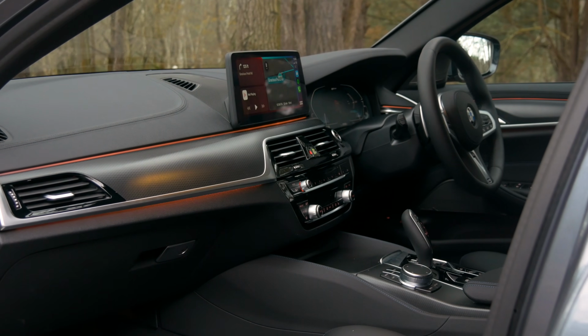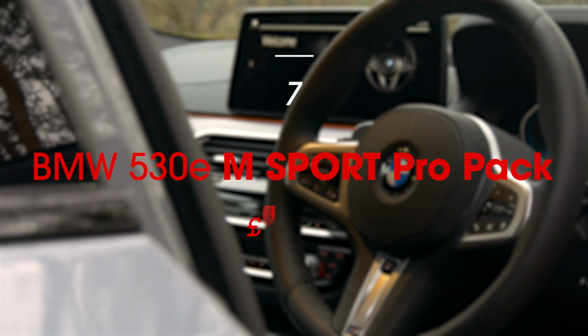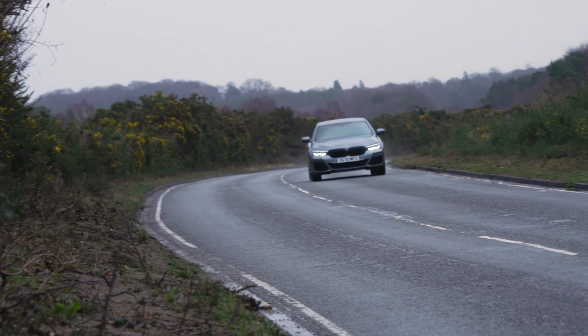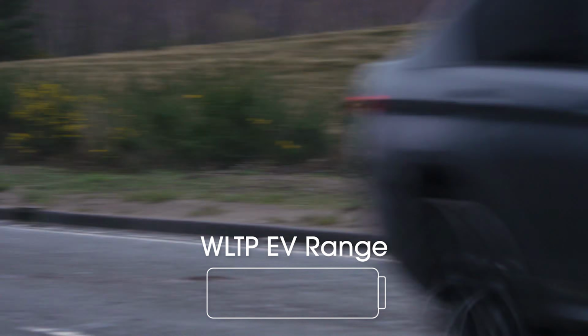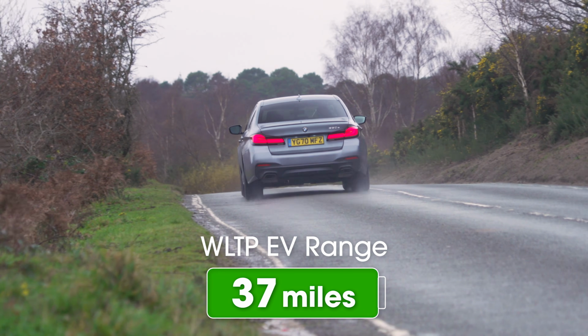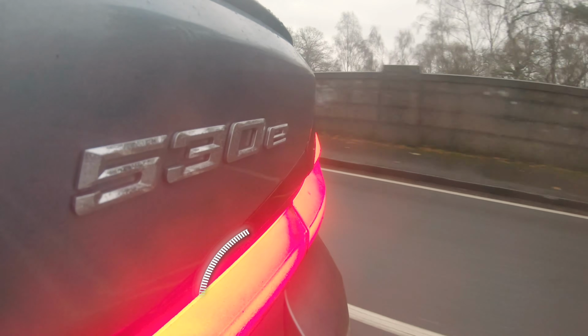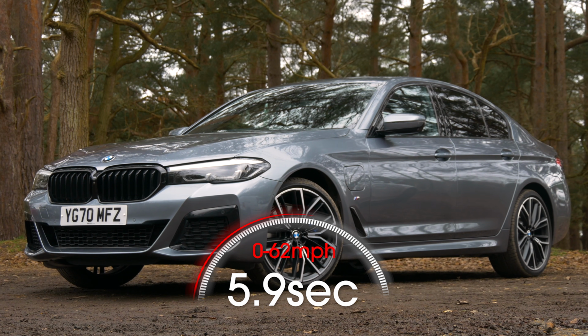The BMW 5 Series is a fantastic all-rounder, particularly in this plug-in hybrid form. It's enjoyable to drive, comfortable, has a great interior and a decent electric range. Even when you're using the smooth 2-litre petrol engine, things are very quiet and serene. It's a supreme luxury package without the price tag to match.